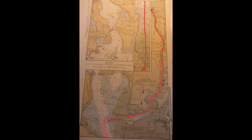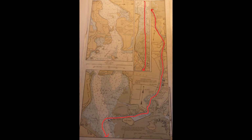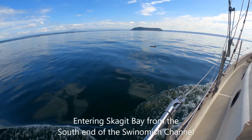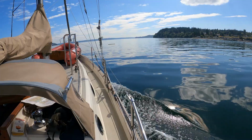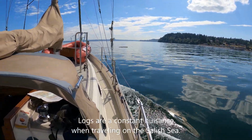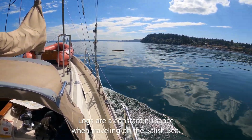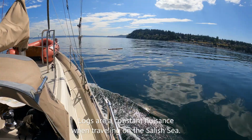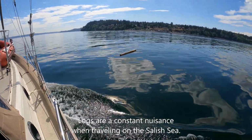Depending on the strength of the current, it typically takes about 2 hours to motor the length of the Swinomish Channel. Logs are a constant nuisance when traveling in the Salish Sea. Fortunately, in calm conditions like this, they're very easy to spot. But when there's a little bit of chop on the water, they can be very difficult to spot.